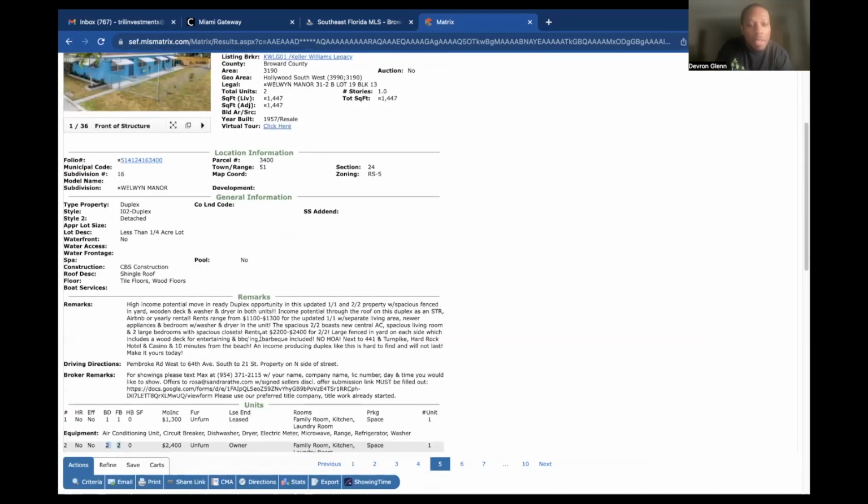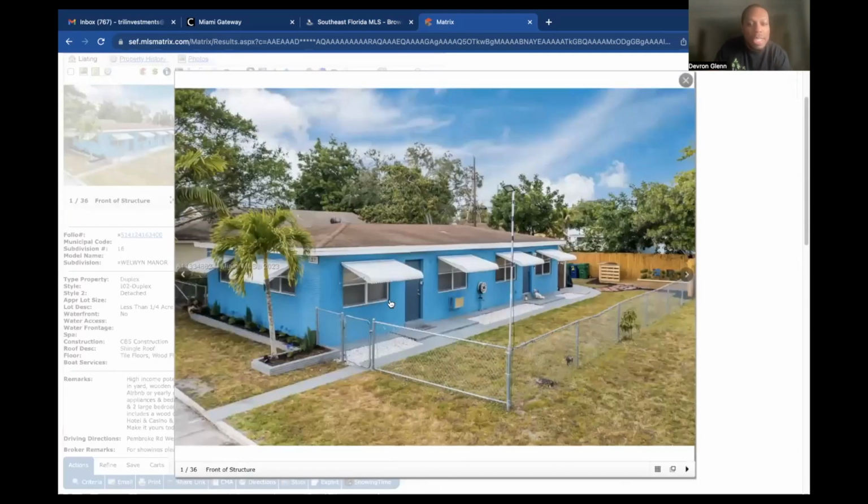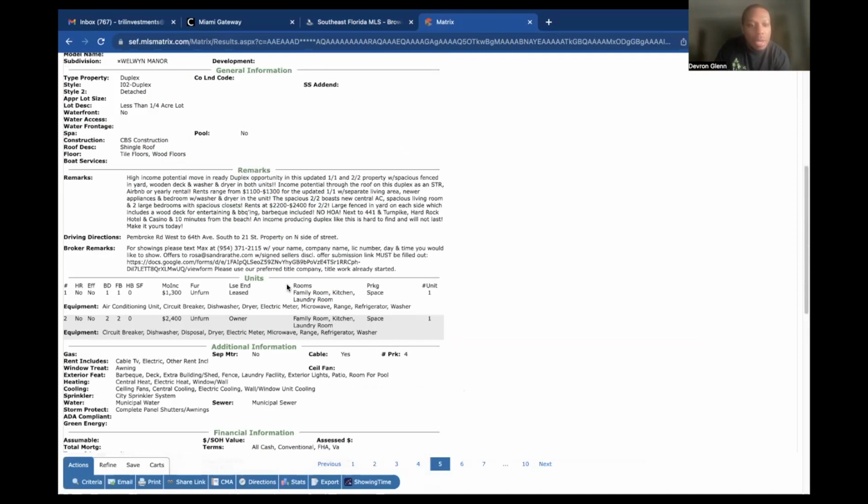And on top of that, the listing says, high income potential move-in ready duplex opportunity in this updated 1-1, 2-2 property. Rents range from 1,100 to 1,300 for the updated 1-1, and the spacious two bed, both with new central AC. You can see one side has a wall unit, the other side has central AC. The owner lives in one side, and the other side is leased. So he's marketing it just like how I'm going to market mine as well. You live in one side, house hack it, and rent out the other side.